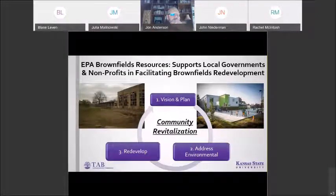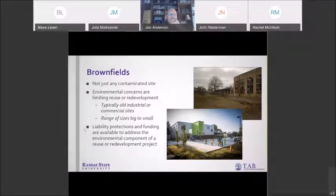And that's, again, helping those cities and nonprofits broker and facilitate visioning and planning work that we heard set the stage for the project in Huntington, pays for the environmental work or some of the environmental work, and again, efforts to facilitate partnerships that eventually get the properties redeveloped. And so again, we heard brownfields defined a little bit earlier, but it's not any kind of contaminated site or potentially contaminated site. It's one where those contaminants could be holding up reuse or redevelopment of a building or of a project.